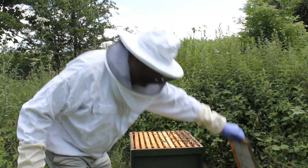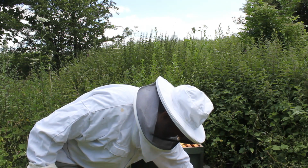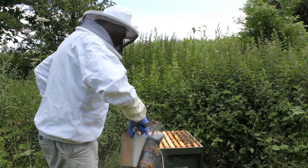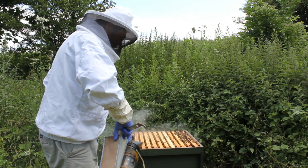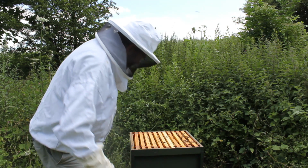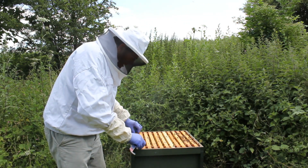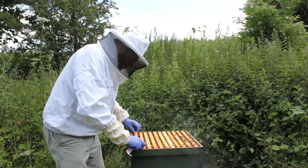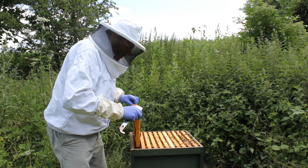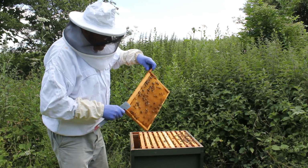Now these bees, they were quite defensive, but we've re-queened it with one of them nice queens that we bred, so it's starting now to be a bit calmer. And the basic thing to look in at this hive for is to see that we've got food for them. So we're looking for food.